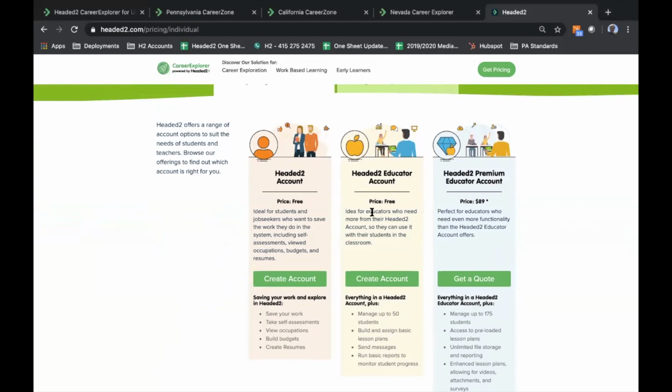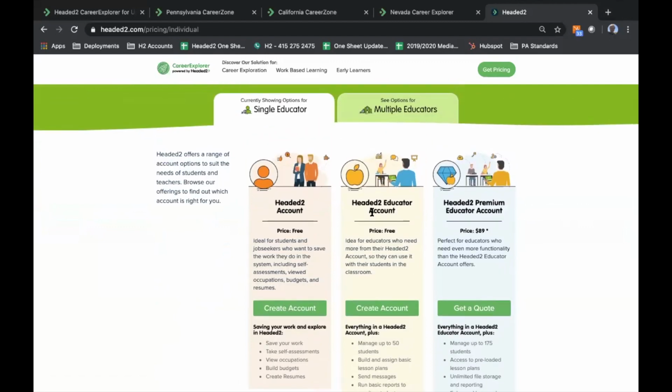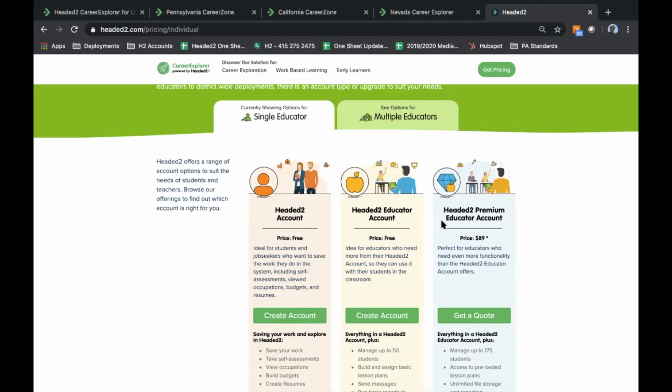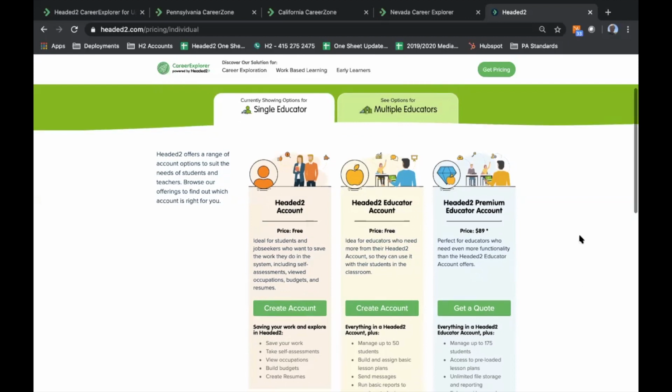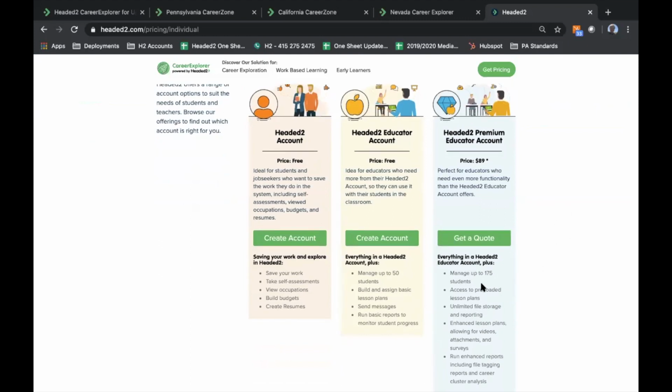And then if you're an educator, you're going to be given the option to create a free educator account. Again, there's nothing you have to pay for there, and you get to have 50 students under management. If you want to bring in more than 50 students under your individual educator account, you can do that. And you can get something called a premium educator account. And with that, you can manage up to 175 students.